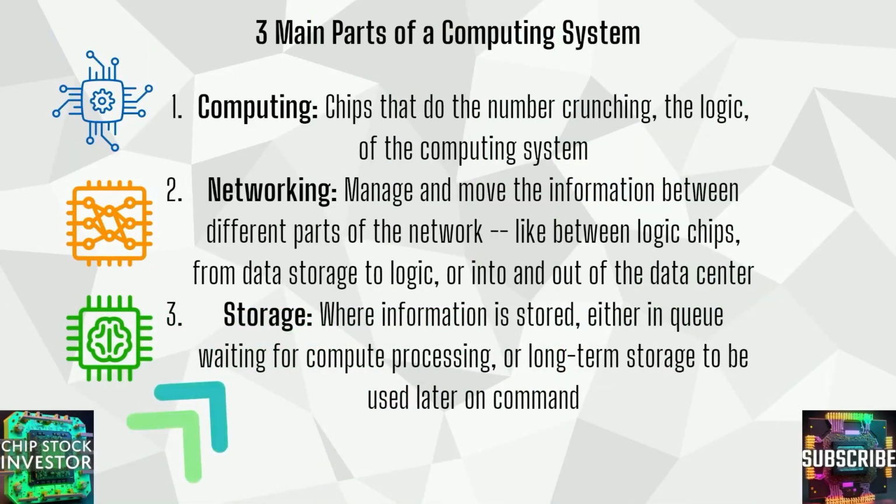Casey, let me tee this up for you. Tell the folks at home what Pure Storage does. As a reminder, let's talk about what the three main parts of a computing system are. Computing is the first part. That's the chips that do all the number crunching, the logic of the computer system, Intel, NVIDIA, and the like. Networking is the management and movement of the information between different parts of the network, like between logic chips, from data storage to those chips, or into and out of the data center. But what we're going to focus on today is number three, storage. That's where the data is stored either in queue, waiting for compute processing, or in long-term storage to be used later on command.